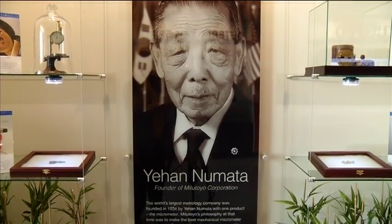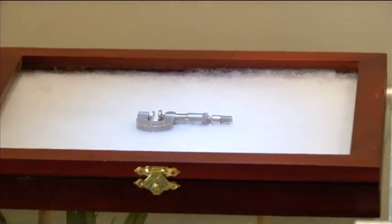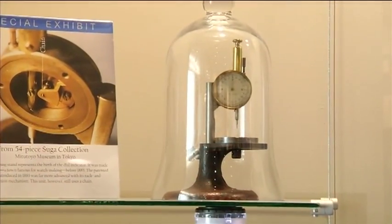Okay, so let's get started here in our historical hallway and corridor. It all began with humble beginnings with Nihon Numata back in 1934. So Mitutoyo America Corporation is celebrating its 50th anniversary this year. However, Mitutoyo Japan is actually celebrating their 80th anniversary in April of next year. So, again, we've got some significant events coming up, and the founder really talked about a lot of the guiding principles in which we believe in today.